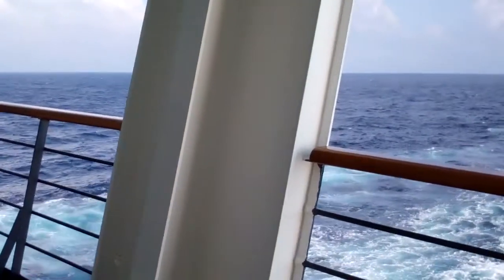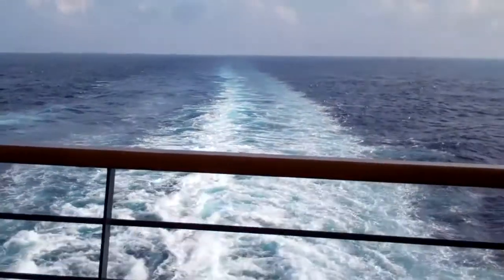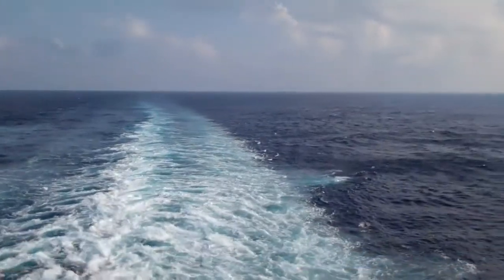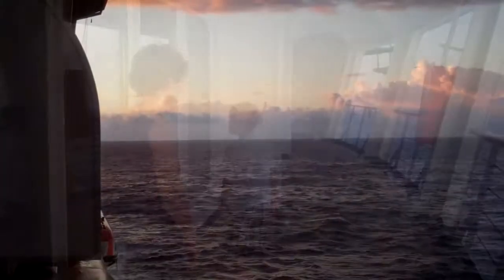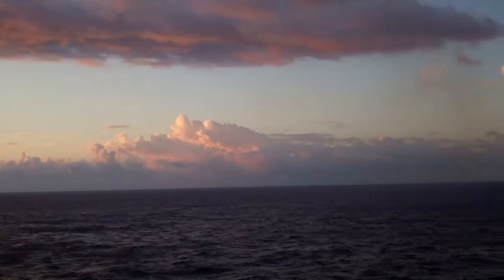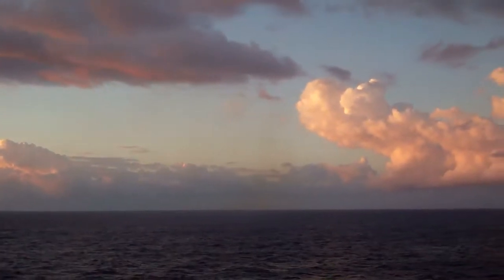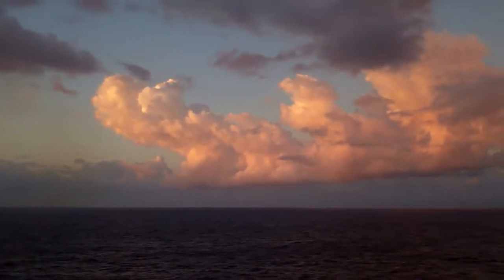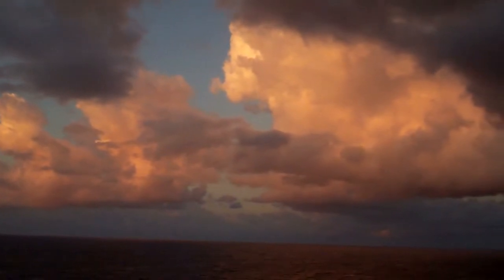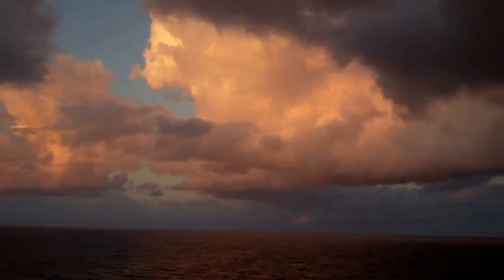Oh. Well, we can't get Trey any closer than that. But we're on the stern of the ship. And there's a lot of walkers out here. But from the back end, there you go. Trey finally came back. Here's a little sunrise as we get to the Half Moon Key. Pretty windy out here, that's why it might be a little shaky.